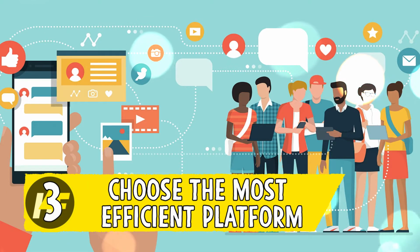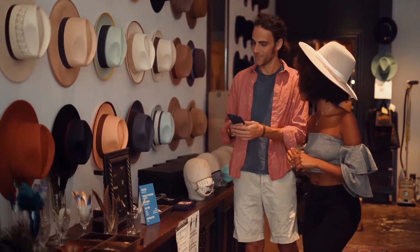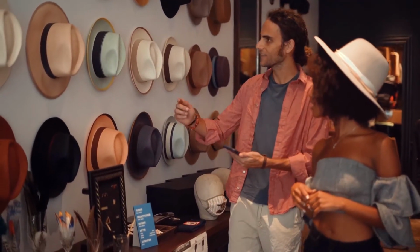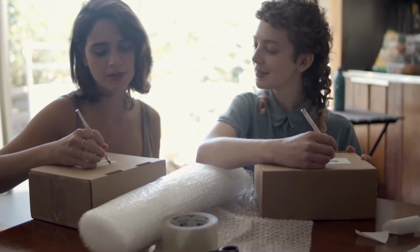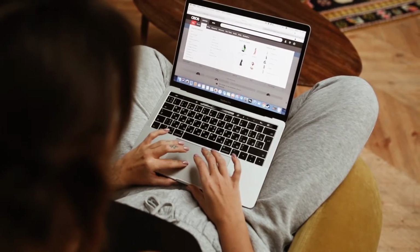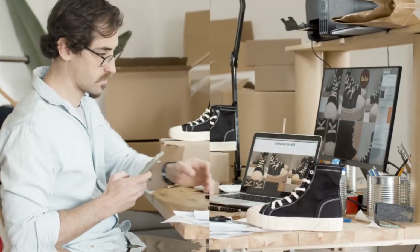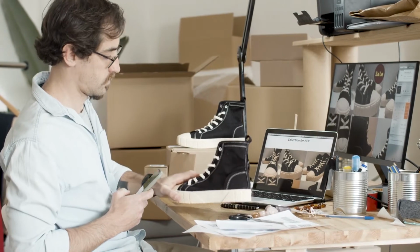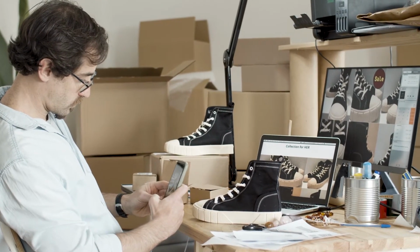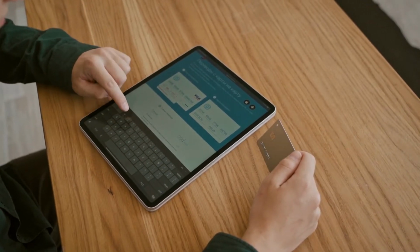Tip 3. Choose the most efficient platform. We've already established that making things as frictionless as possible is the key to increasing sales. How do you achieve that experience though? Well, choosing the appropriate platform, for starters, goes a long way towards that goal. There is such a wide variety of e-commerce platforms for you to choose from these days that honestly, it can get somewhat overwhelming. Each of them comes with different pros and cons, and scoping out which one suits you the best can be challenging.